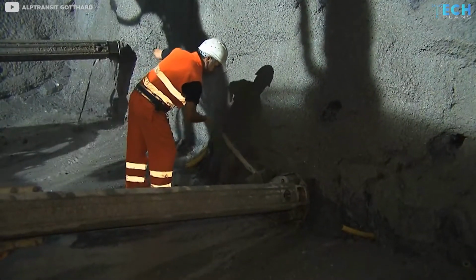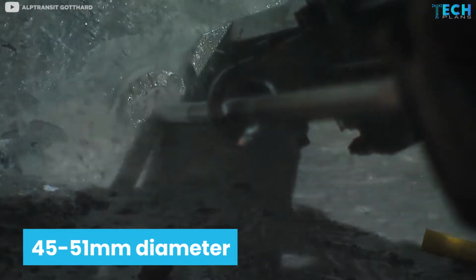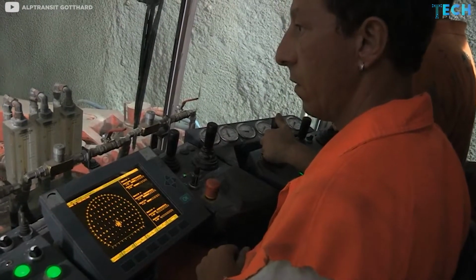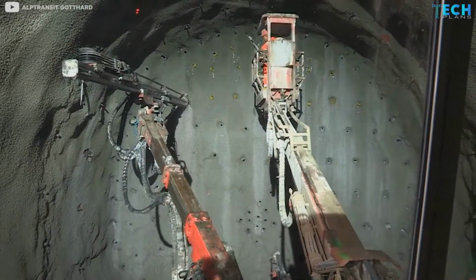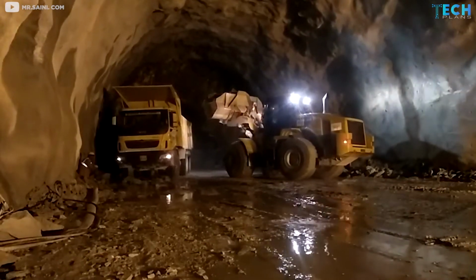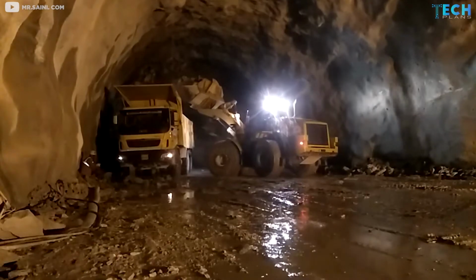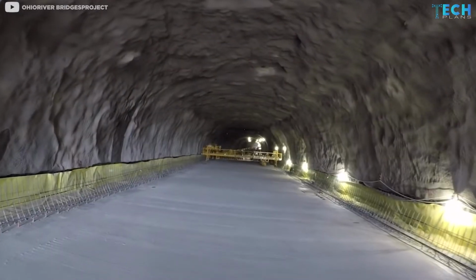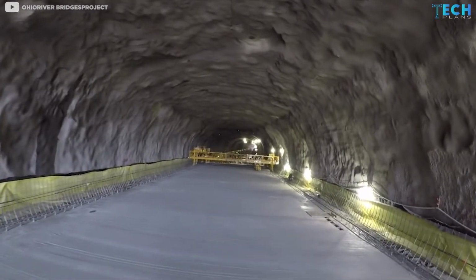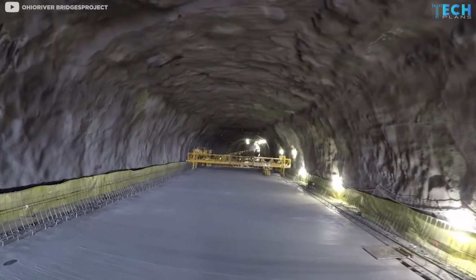As for the blasting, this was done using about 100 holes, ranging between 45 to 51 millimeter diameter and 5.2 meters deep for each blast. Then at the end of a small stick, a detonator was placed at the bottom of each hole. On top, loaders with wheels were used to load and transport materials in and out of the tunnel. As for debris, dump trucks were used. Constructors also built a permanent road inside the tunnel parallel with the construction work to enable the movement of trucks. The road was paved and became useful even after the project was completed.